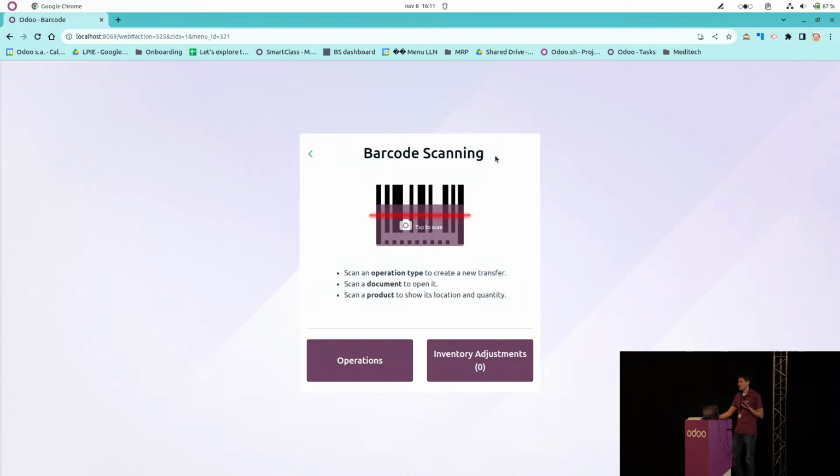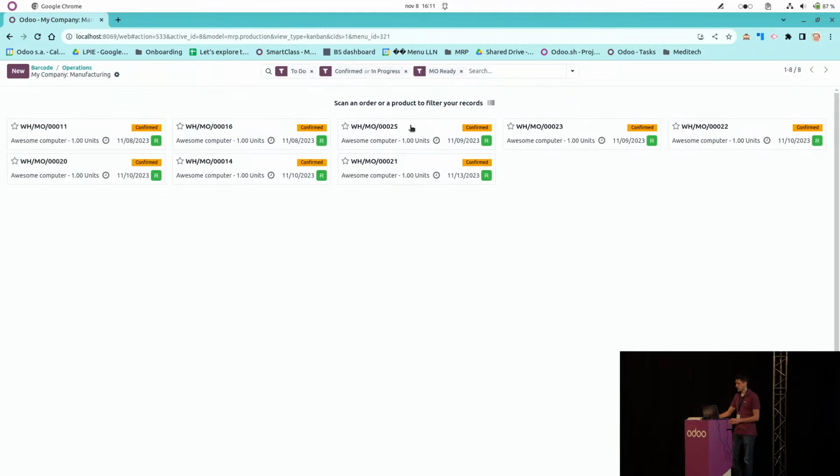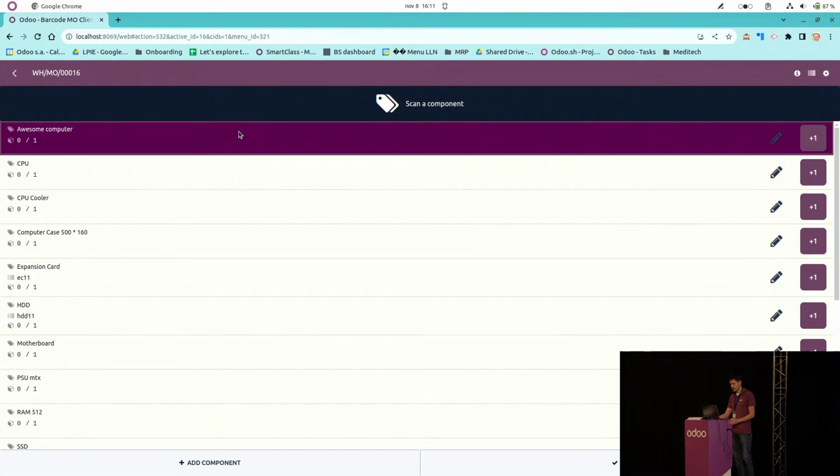Basically, from that screen, if you scan the manufacturing order barcode, you will be directly redirected to the white screen with a list of all the components. But let's imagine you cannot read the barcode because you just put some coffee on it. You still have the possibility to click on the operation, and you see that now on version 17, you have a new operation, manufacturing. If I click on it, I see all the manufacturing orders that are ready to be produced. And if I click on one of the manufacturing orders, let's say that one, you see the list of all the components that I have to scan to create my finished product. So basically, from the main screen, if you scan the manufacturing order barcode, you will be directly redirected to that screen. And now, you just have to follow the instructions.